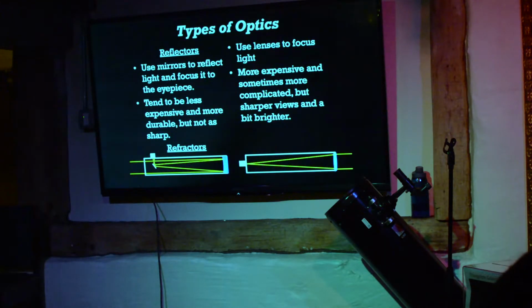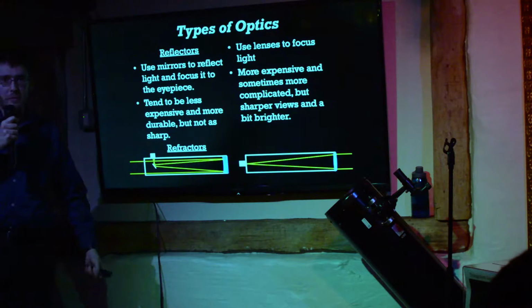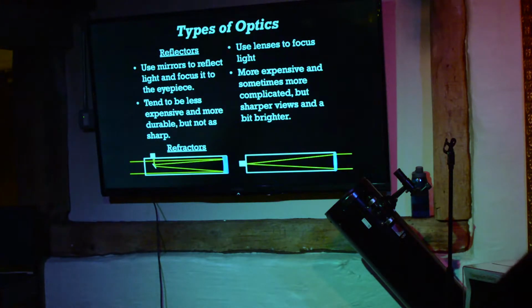And they also tend to be a little bit more durable. So the one that we have on the rooftop at Davey Lab, I know I've dropped it a few times or kicked it around a little bit, and so far it's doing all right. You can realign it. It's a little bit harder to break than if you have a piece of glass.